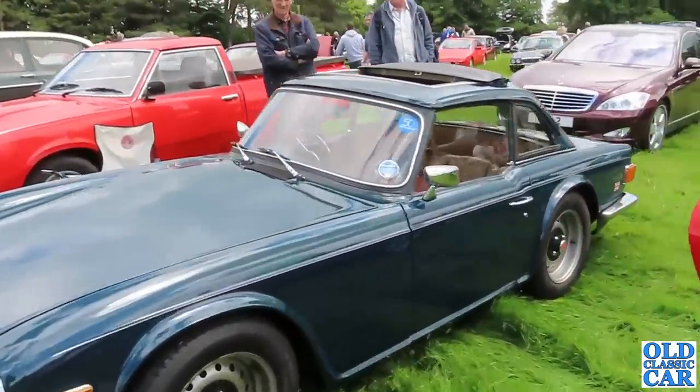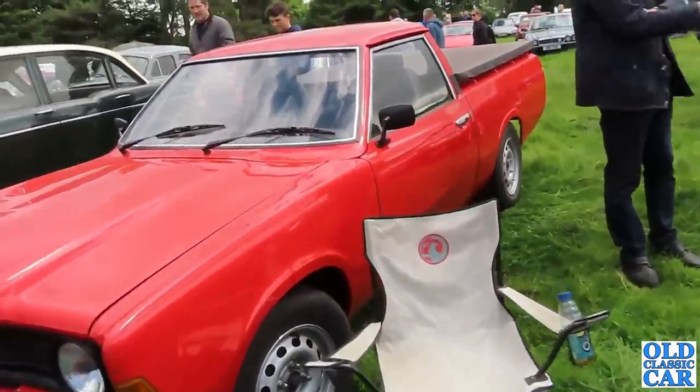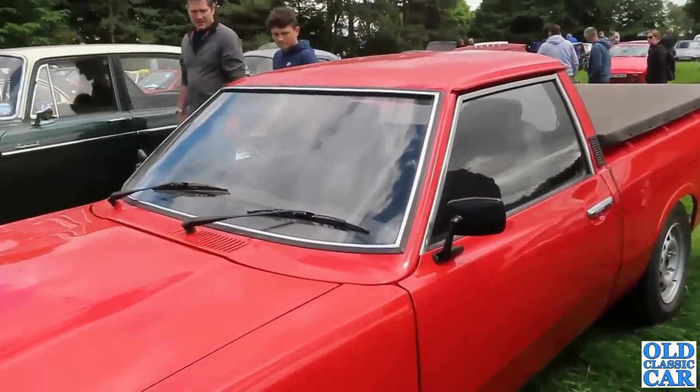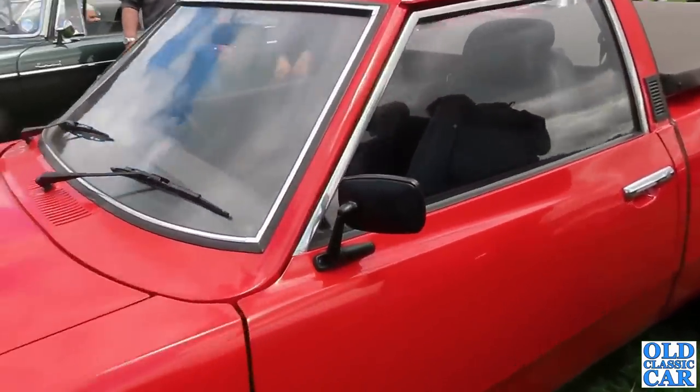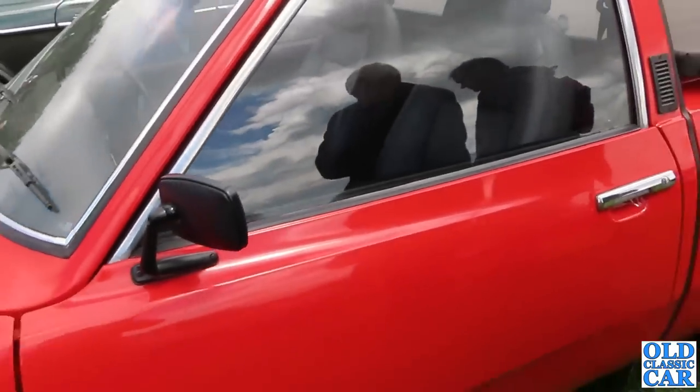There's that TR with the roof. There's that Cortina pickup. It's very neat.